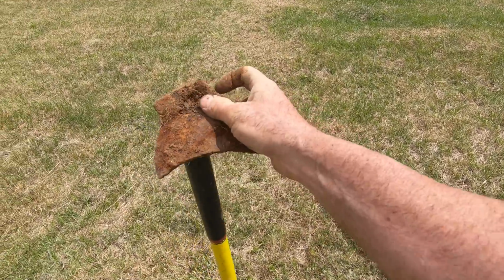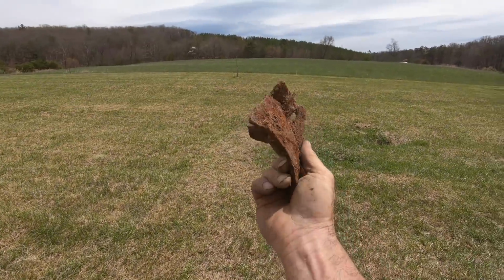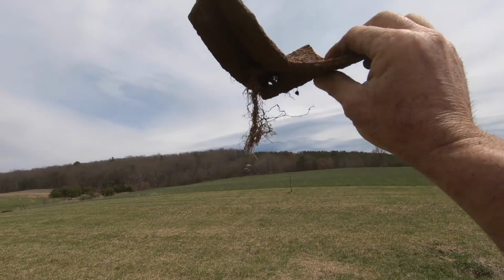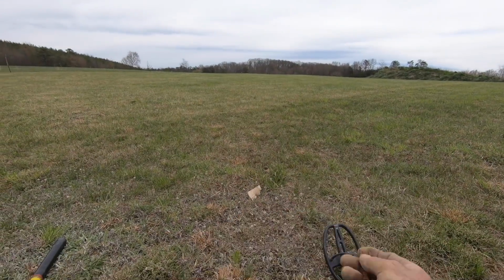Could have been a Civil War camp. Could be another home site up on this hill right here, this little knoll. But that's a great sign. Absolutely beautiful sign. A little cooking kettle of some sort. Yeah, now we're talking. That's the area where I found the pot. There's lots of square nails in here and stuff, but no good signals.